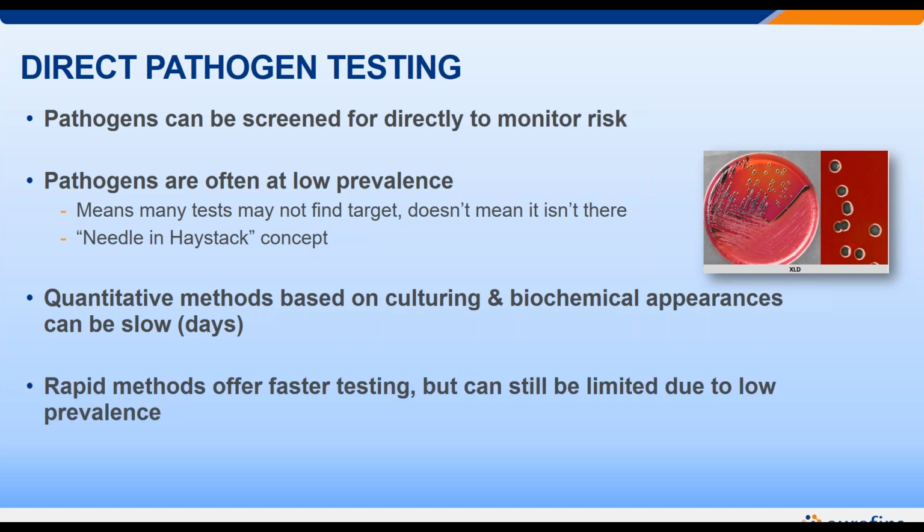We do have rapid methods that are available to us, and we'll talk about some of them in the next few slides. They definitely offer faster testing, but they can still be limited due to the low prevalence. We still have the needle in the haystack problem, where we just don't know if our sample is going to pick up a low prevalence of a pathogen.